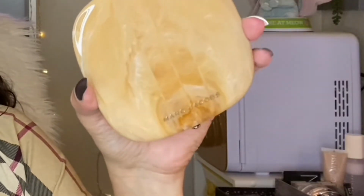I mean, look at that. It's like marble. It is gorgeous. And then you have your little button there. I will say this. It is going to get a lot of use, and it will go on trips with me, and it may end up in my purse. Why? Because look at the size of that mirror. That's a huge mirror.